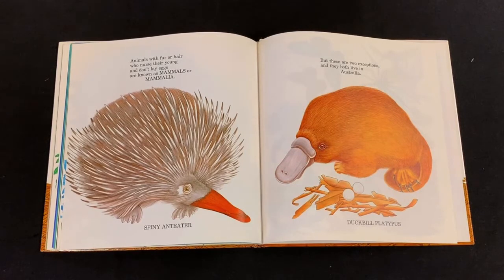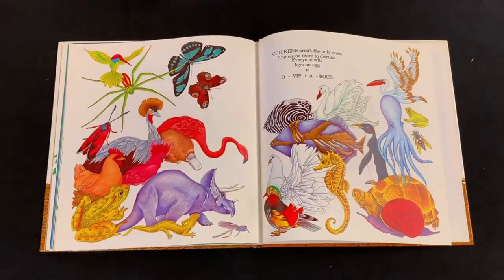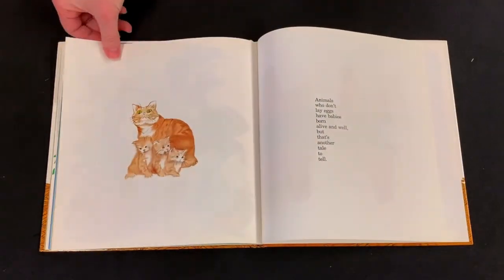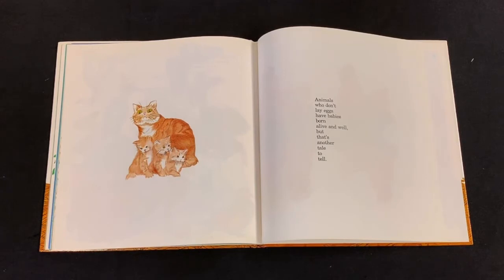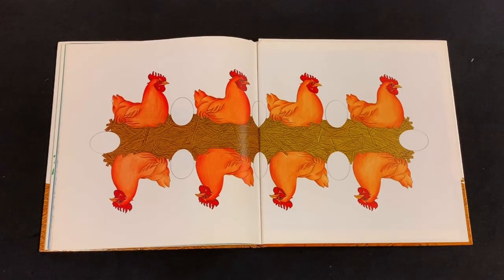Animals with fur or hair who nurse their young and don't lay eggs are known as mammals. But these are two exceptions, and they both live in Australia: the spiny anteater and the duck-billed platypus. Chickens aren't the only ones. There's more to discuss. Everyone who lays an egg is oviparous. Animals who don't lay eggs have babies born alive and well, but that's another tale to tell. The end.